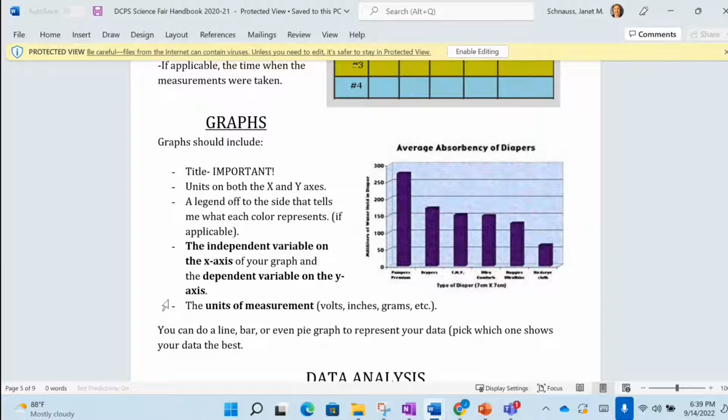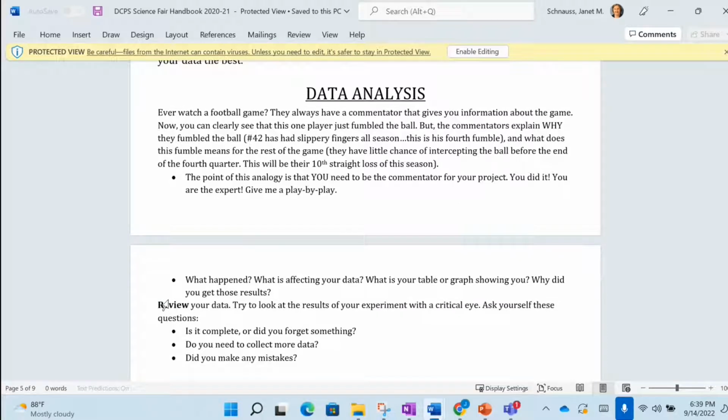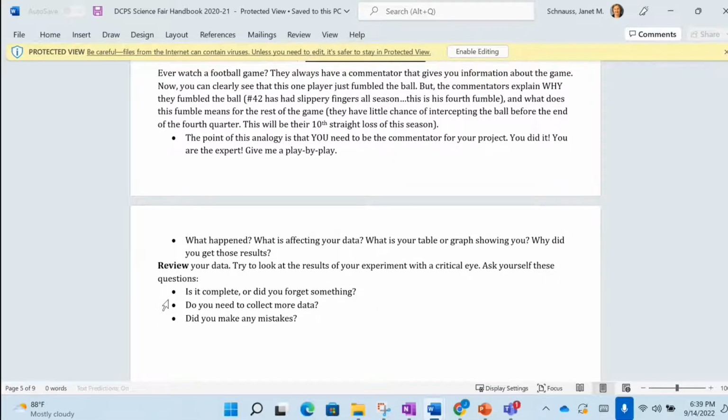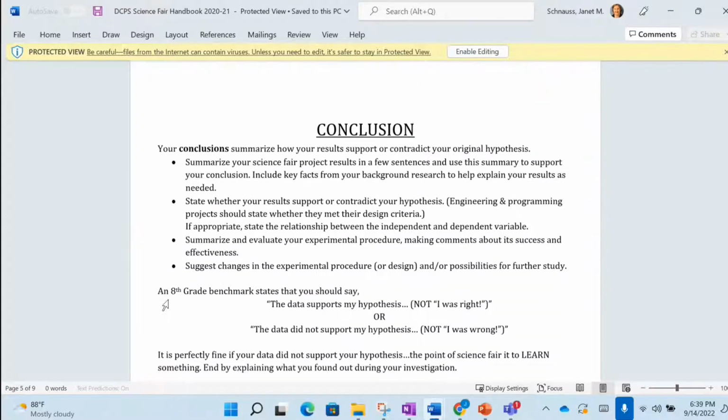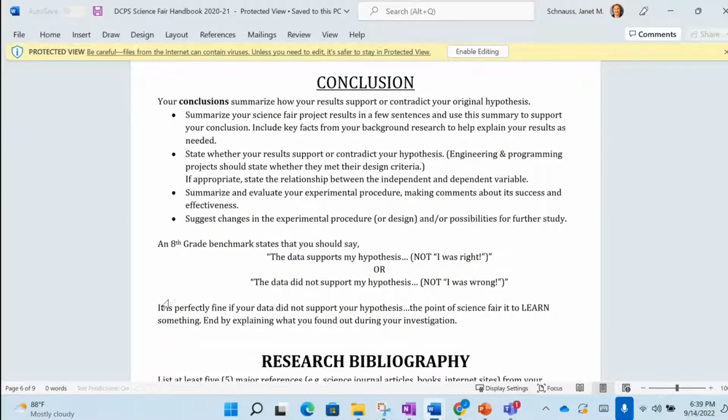Everything needs to be just very clear for the judges to see. There's information on data analysis here, how to think through looking at your data, and of course, drawing your conclusion. There are some hints. I like this in the 8th grade benchmark, which states that you should say the data supports my hypothesis or the data did not support my hypothesis. Again, that is very standard. We don't say I was right or I was wrong.